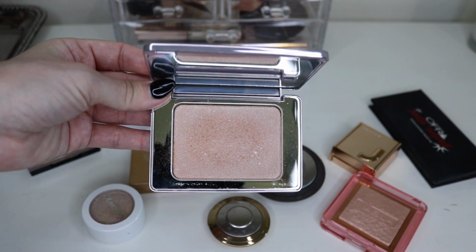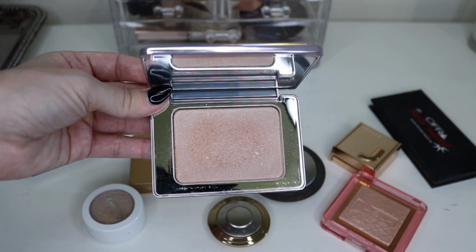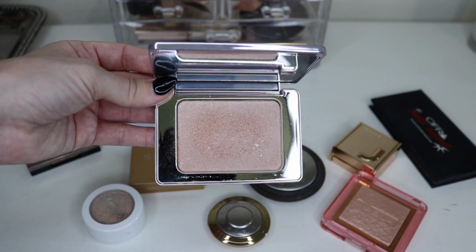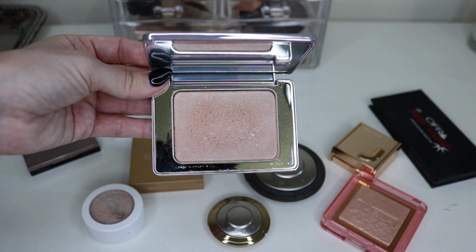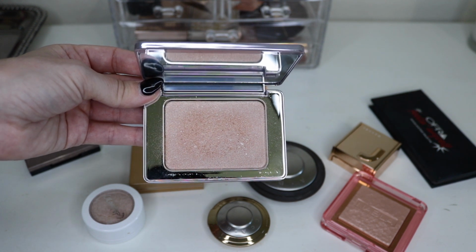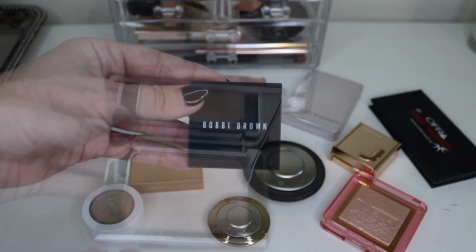If you're not into the blinding highlighters, if you want something that's more subtle, this is not the one for you. But I love it because it is so bright and glowy, yet it melts into my skin and doesn't look like a harsh stripe on the skin. So absolutely love this one. It's a favorite.